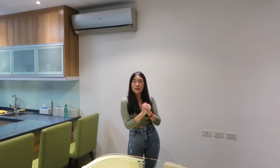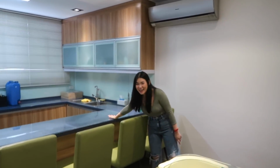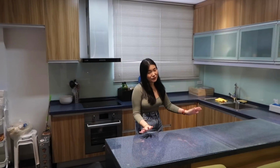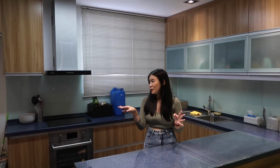One of the features that sold me into this place, immediately talaga when I saw this place, I knew, para, ito na, this is it. Because of the kitchen! I'm so happy with the kitchen. Empty pa siya ngayon, medyo may mga tubig pa, mga random. Pero aalisin ko pa yung lahat.